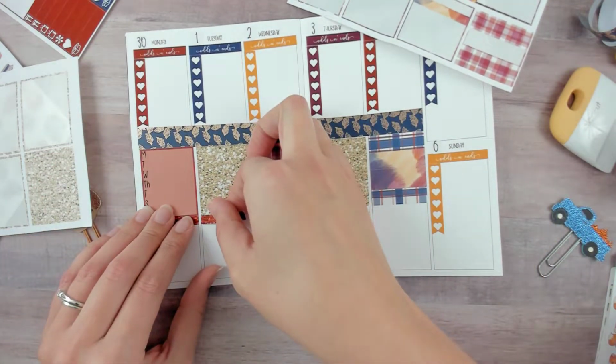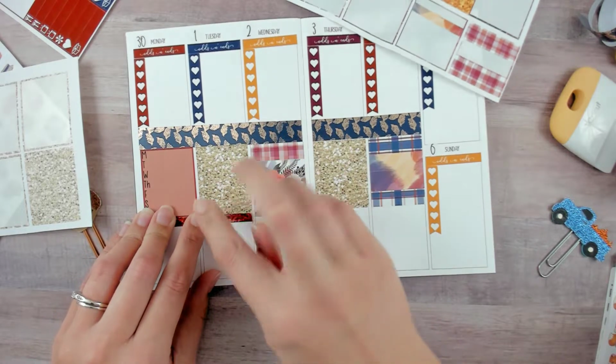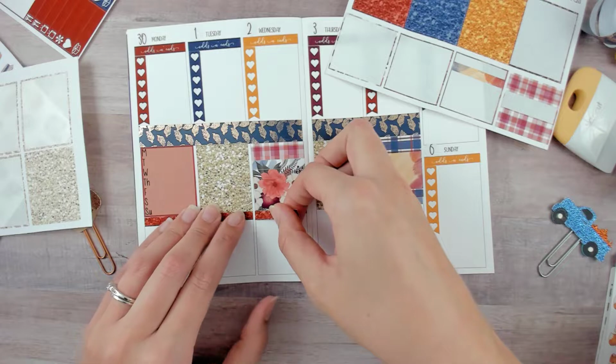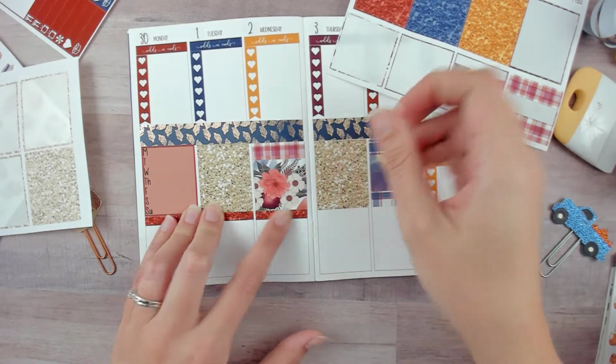Making it work. Anyway, this is how I'm going to fix this. So I'm going to bring this up and cover up part of it, in case you were wondering how I was going to fix that. Definitely solved that problem in my head without saying it.